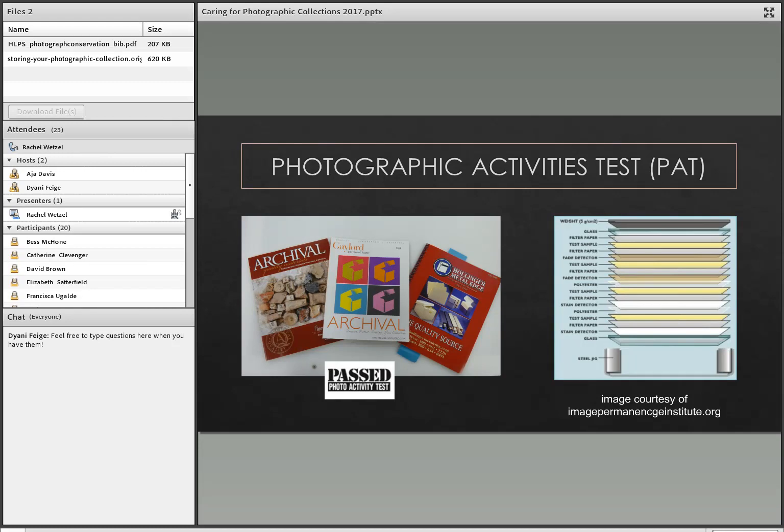And so there's all these different filter papers in there and stain detector papers, and it all gets sandwiched together. So there's 3 different detectors in there, and 3 different samples of the product that they're testing, and all of those get put into an artificial aging oven, and they're incubated for a certain amount of time. And when they come out, if any of those detectors have stains on them or show some sort of deterioration to the original material that's being tested, then it fails the photographic activities test.